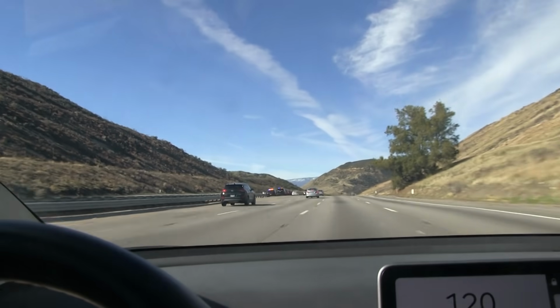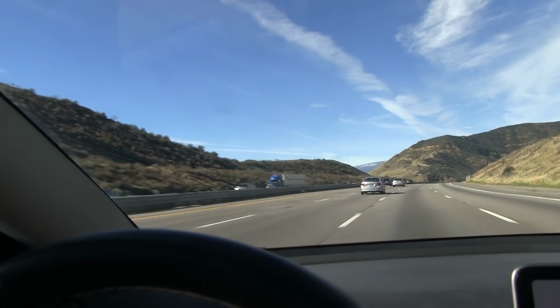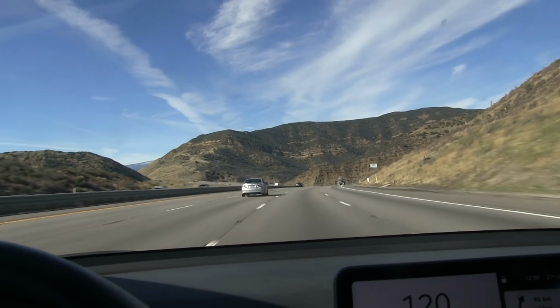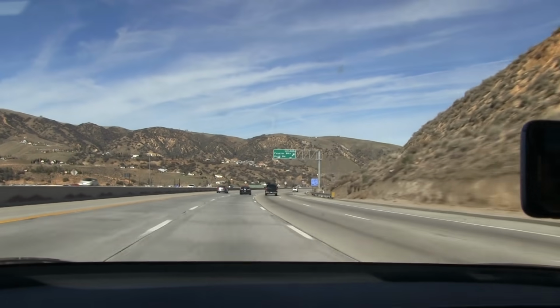We have some accident here. Unfall! Unfall! Yeah, okay. Let's hammer it, you see? Let's hammer it. Overtake on the right. Oh, shit.